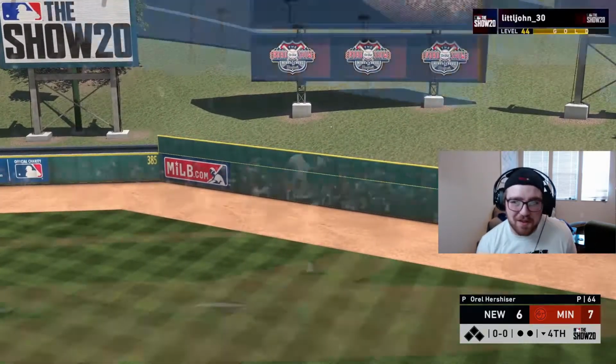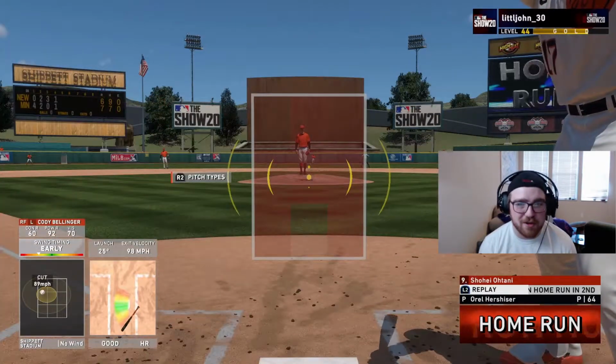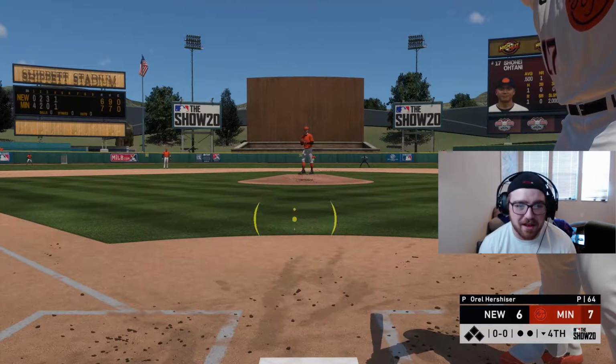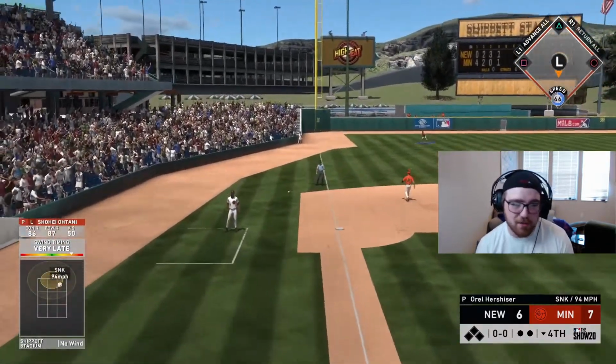That's how I feel with like Trout, Bellinger. I don't think it matters what overall they are. Certain players just have unbelievable swings, and you just have a ton of success with them. I want to get hit with Ohtani so bad.